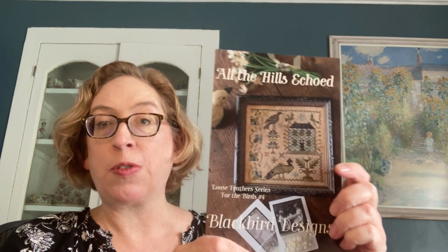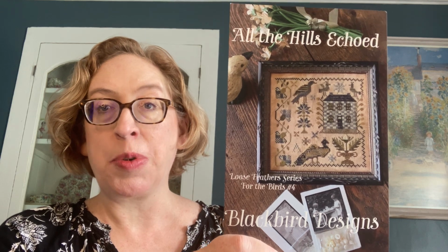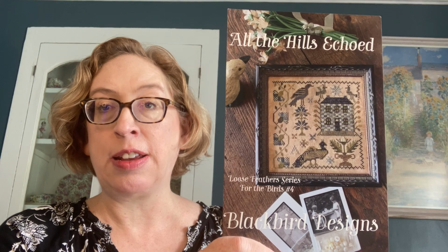Okay, so I have several finishes, or mini finishes. Some are big, some are not. So my first finish, I hadn't pulled this one out in a long time. This is the Loose Feathers series by Blackbird Designs. This is number 4. I'm doing all of these on the same fabric. So I had done 1 through 3, and now I have finished number 4. So here it is.